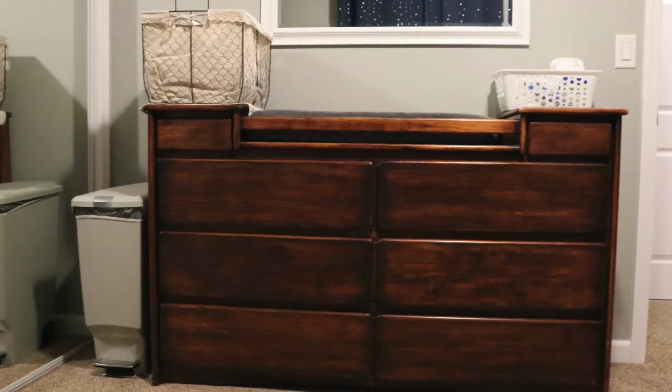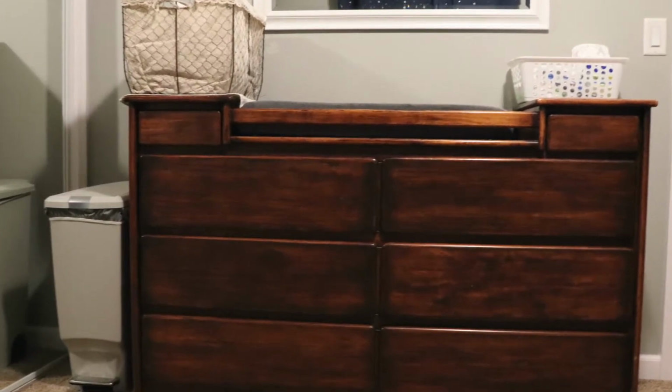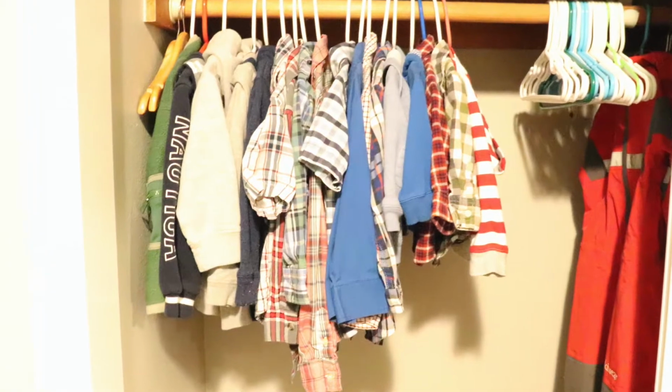So first off, how I organize in the kids' room. We have two kids, like I said, and they share a bedroom. So we have one dresser and they each have three drawers apiece. The top drawer is pajamas, the second drawer is shirts, and the bottom drawer is pants and shorts. And then they share the closet.